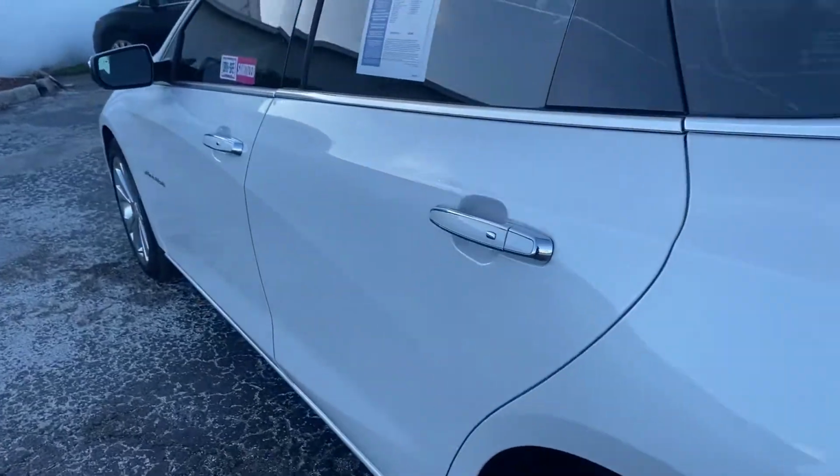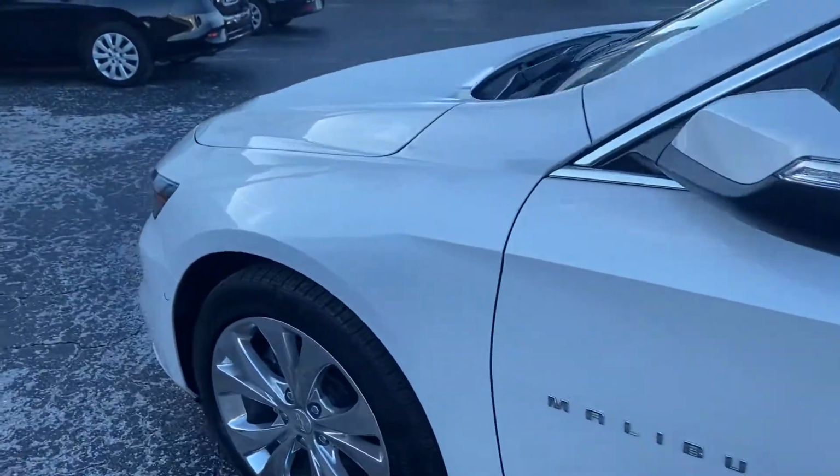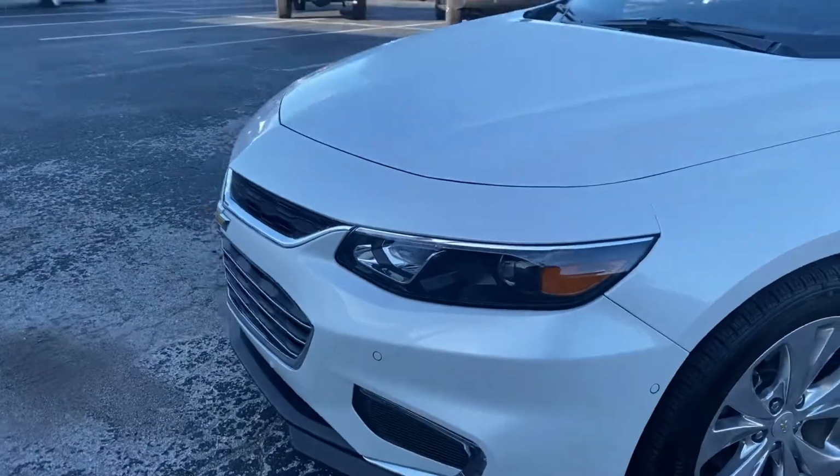This vehicle is powered by a 2-liter turbocharged engine, so it's fuel efficient and has power.